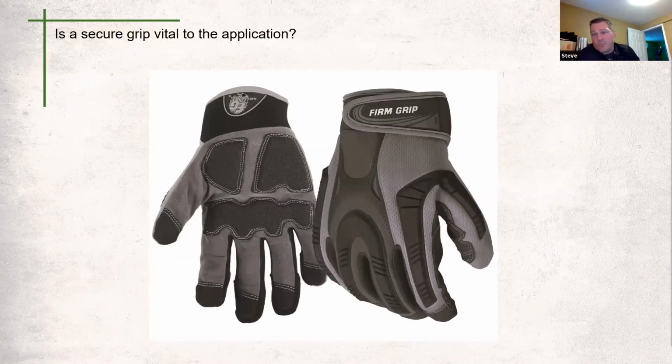Is a secure grip vital to the application? When workers cannot grasp objects securely, especially those that are wet or oily, the objects may slide through their hands and result in injuries or damaged products.